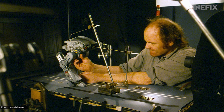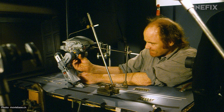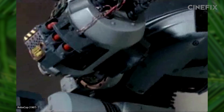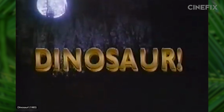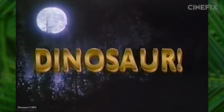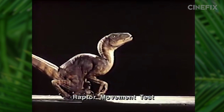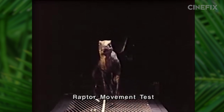The success of Phil's new technique led him to forming his own company, Tippett Studios, which was hired to animate the ED-209 from RoboCop and won a Primetime Emmy for its work on the 1985 CBS documentary Dinosaur! Thus, it came as little surprise that Spielberg would tap Phil to bring the T-Rex, Velociraptors, Gallimimus, Brachiosaurus, and Dilophosaurus to life for Jurassic Park.